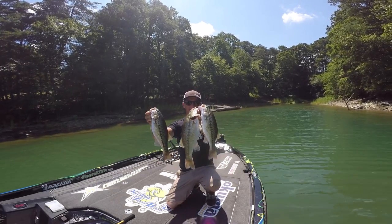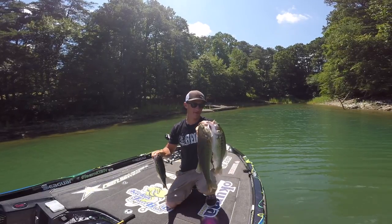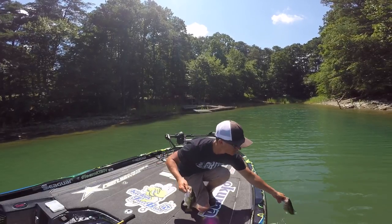All right, guys, here's the fish I had in the live well. I had one where I took a cool picture with four of them and I accidentally dropped them in the water, but fish right here, nothing crazy. Pretty little guy.